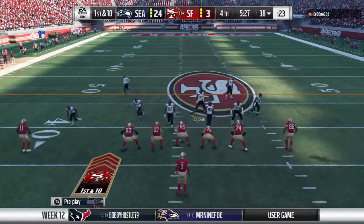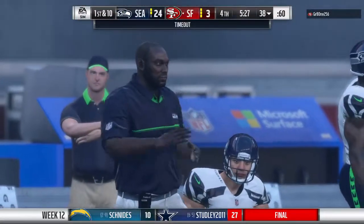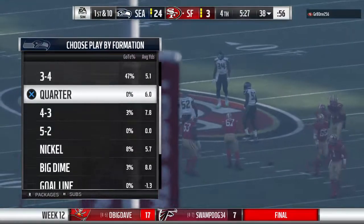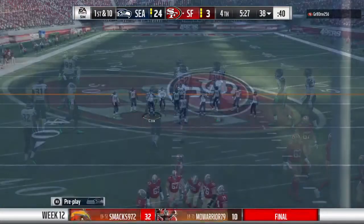And you just wonder, is the backup going to start to warm up a little bit over on the sideline? And now the Seahawks are going to take a timeout here on defense. It's just their first. They'll be down to 2 remaining as we step aside here in the fourth quarter.